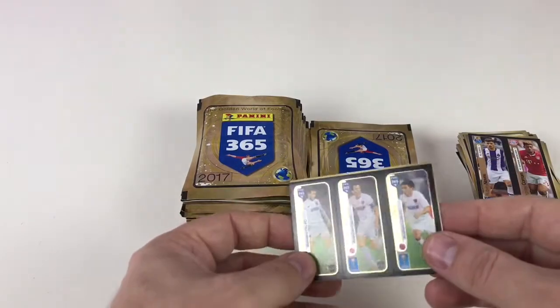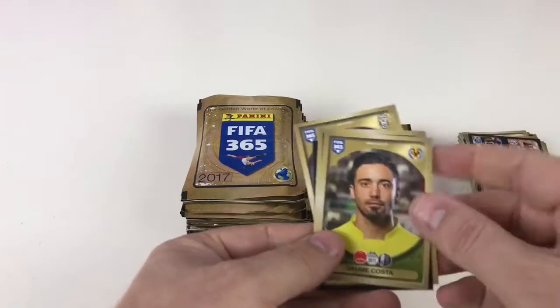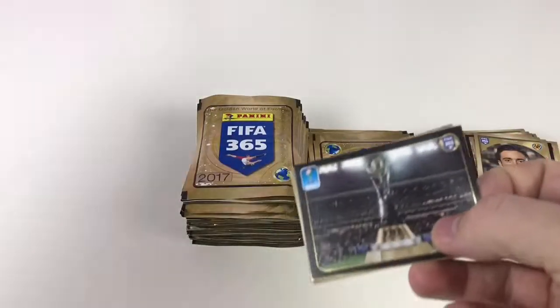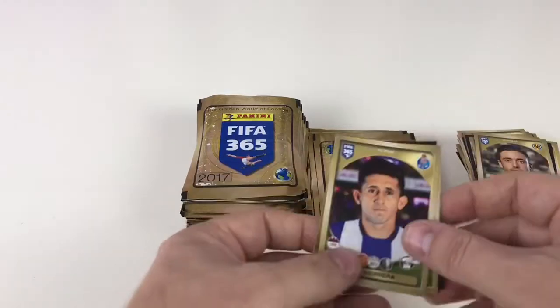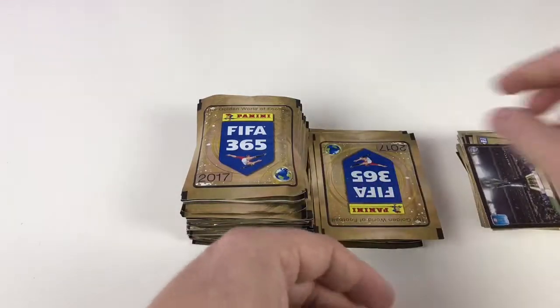Oh, that's cool. That's one of the triple stickers with three small separate stickers on. They always look good in the albums. Oh, that's cool. Look at that. Trophy card sticker. That's awesome. This was a good packet. Hector Herrera, yeah, definitely. Very good.